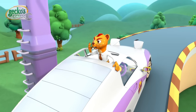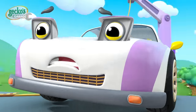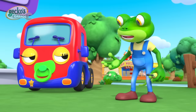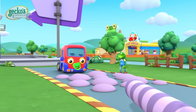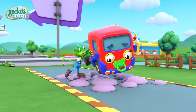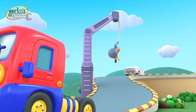This is too easy for me! Sly, you oversized toaster! Help! Baby Truck, we have to rescue them! Take your time. You can do this. Great touching, Baby Truck!